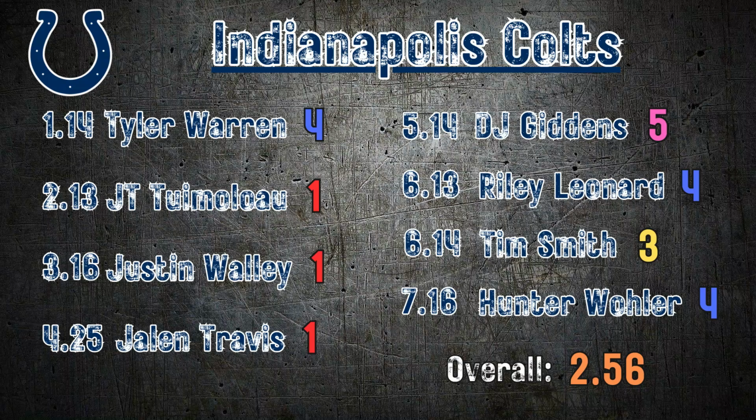So overall, I think it was a 2.56 for the Indianapolis Colts. The back half of the draft really saved them from those first 4 picks. This was on track to be, after the 4th round, the worst class in the draft. But taking Giddens, taking Leonard, Smith, and Waller in the 5th through 7th rounds really helped balance that out. It's still not a great grade, but you can stomach it a little bit better at that 2.56.